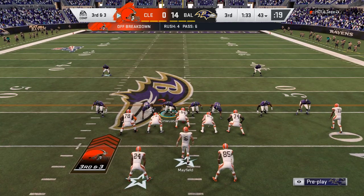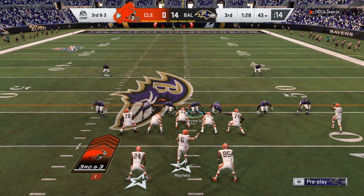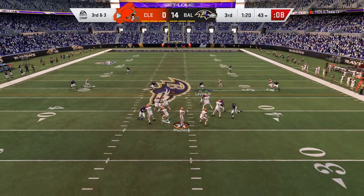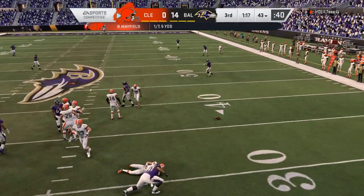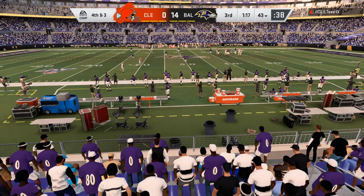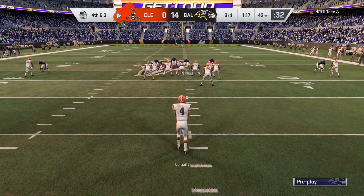This offense, in desperate need of a conversion, faces third down. Run. One touch. Mayfield. He's got pressure because they nearly got to him there, and it would have been the first sack of the game instead. They're able to influence the release, and they did force the incomplete pass.